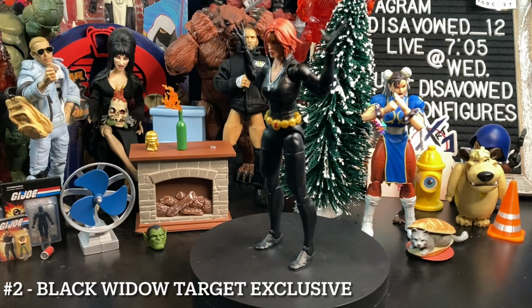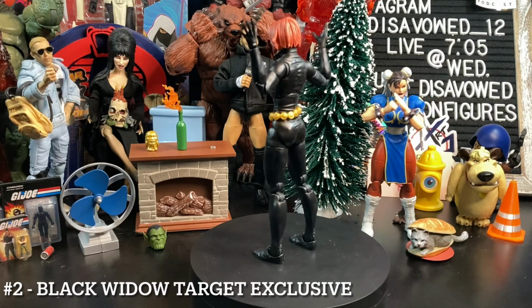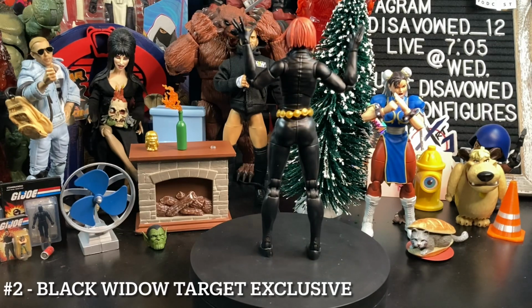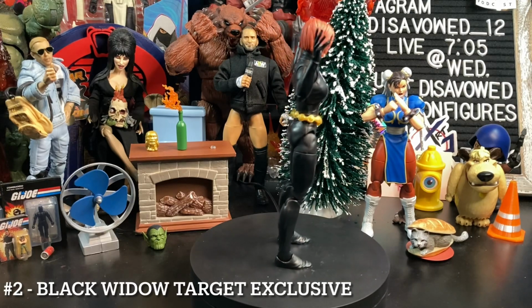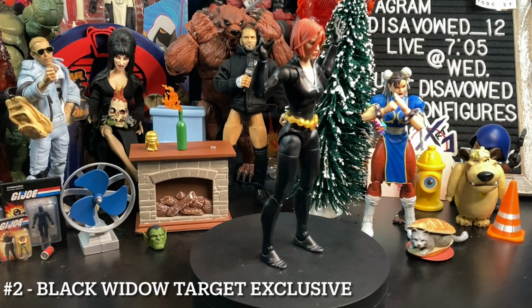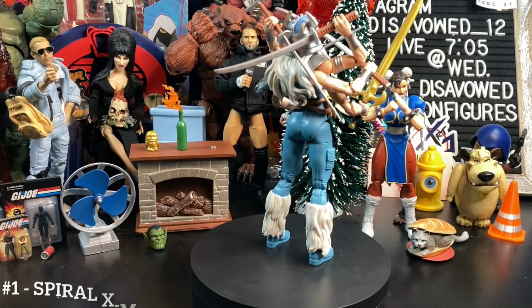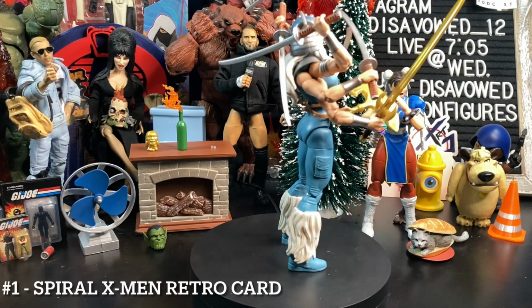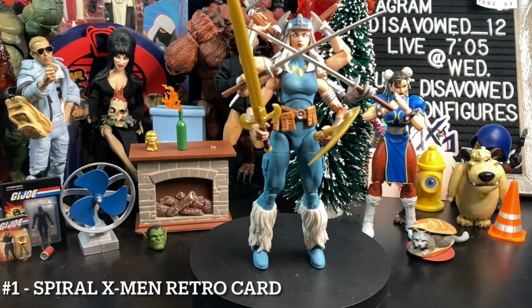So, all right, we made it to number 1 of Marvel Legends single carded figures of 2023. And again, just remember, there are other figures for multi-packs, deluxe figures, and Build-A-Figures coming on a separate top 10 list. This was just single carded figures. So, number 1 Marvel Legends single carded figure of 2023 is Marvel Legends X-Men Retro Carded Spiral. Comes in at number 1 for my top 10 Marvel Legends of 2023 single carded figures.